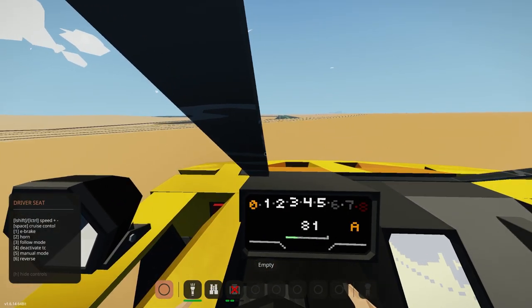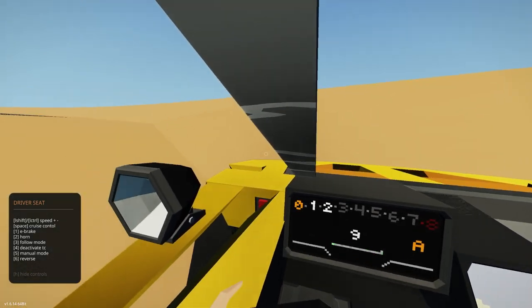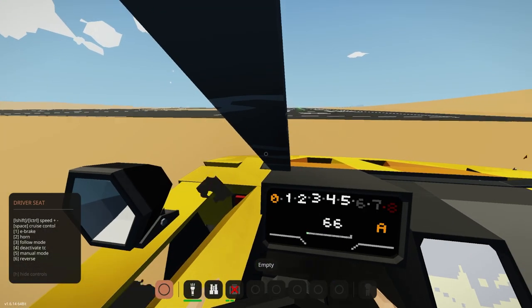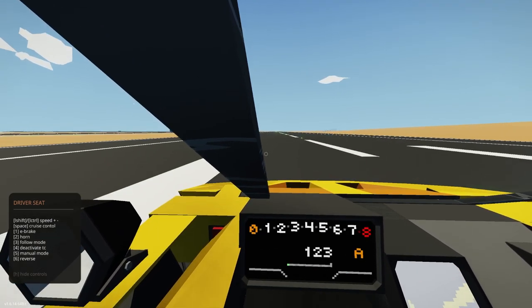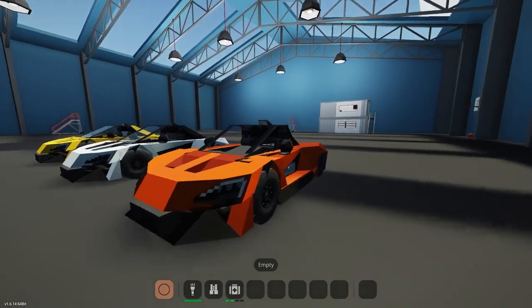Alright, so this is the automatic mode. You can hear it switching all over. Heck. Wow. The clutch is going crazy. Okay. I might have broken something. I'm pretty sure I broke something. A clutch should not sound like that. Mm-mm. Let's take the red one out.